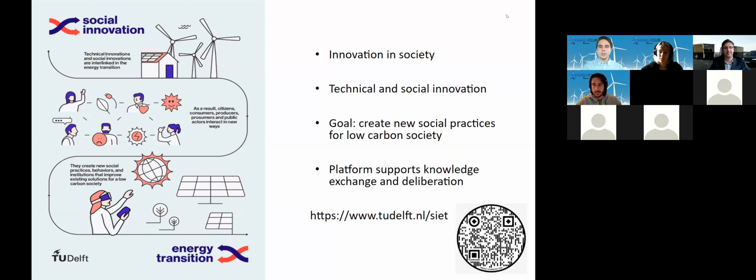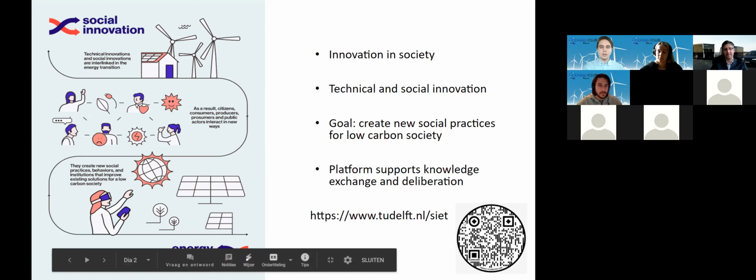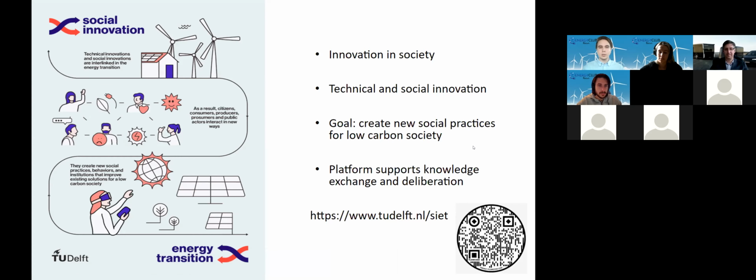At the TU Delft, we have a pillar called the Social Innovation Energy Transition Pillar, which focuses on technical and social innovation and how to intertwine them. Their goal is to create new social practices for a low carbon society. To do this, they have built a platform that supports knowledge exchange and deliberation. If you're interested in this, you can check out their website. We even put the QR code here, which you can just scan to check out the website.